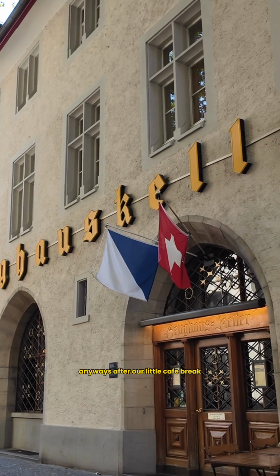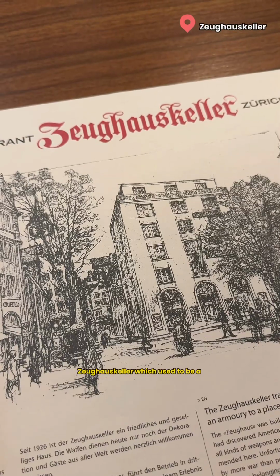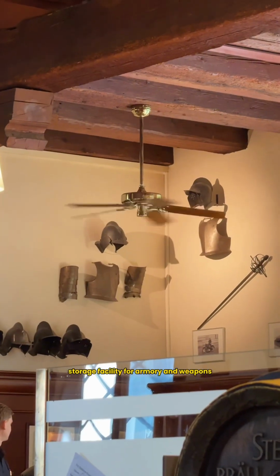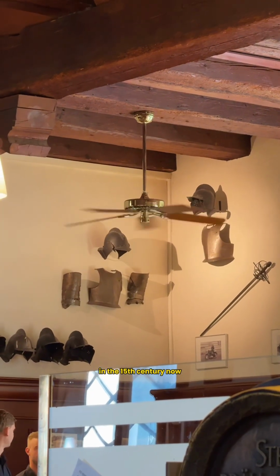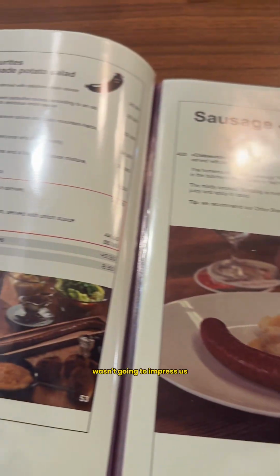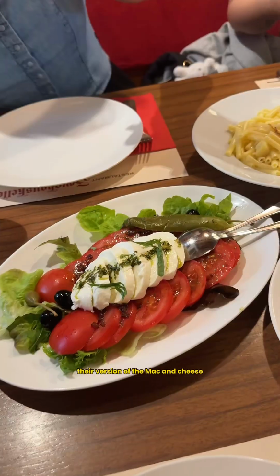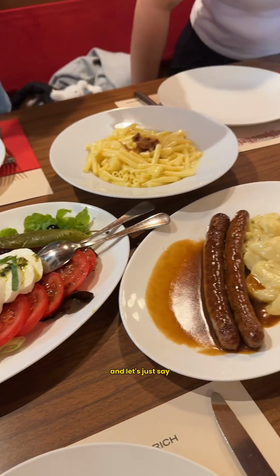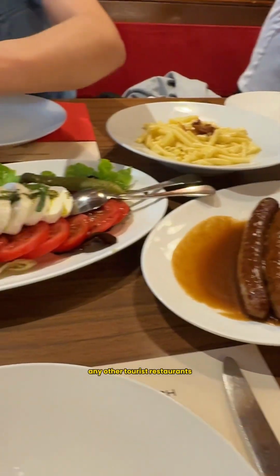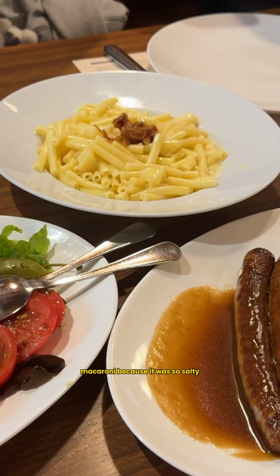Anyways, after our little cafe break, we decided it's time to fuel ourselves with an early lunch at the historic Zunfthaus zur Waag, which used to be a storage facility for armory and weapons in the 15th century. Now, while researching things to do here in Switzerland, we knew the food scene wasn't going to impress us. We ordered their sausage of the month along with 2 sides, a Caprese salad, and their version of the mac and cheese. And let's just say the flavors were as expected of any other tourist restaurant. Though, please don't get this macaroni because it was so salty.